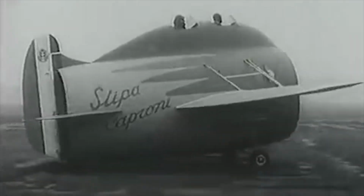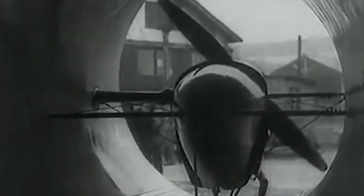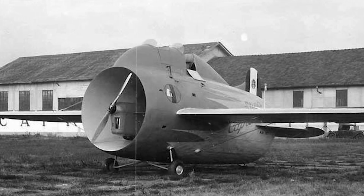The Stipa-Caproni first flew on October 7, 1932, with Caproni Company test pilot Domenico Antonini at the controls. Unfortunately, the in-tubed propeller design induced so much aerodynamic drag that the benefits in engine efficiency were cancelled out, and the aircraft's top speed proved to be only 81 miles per hour.